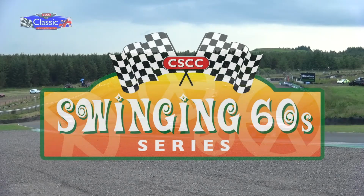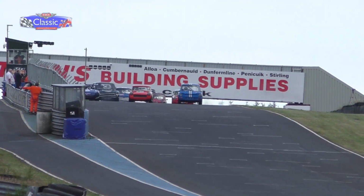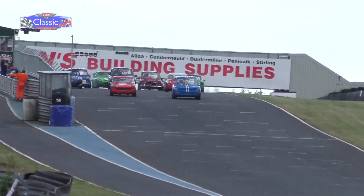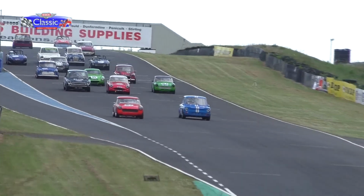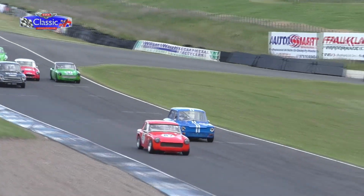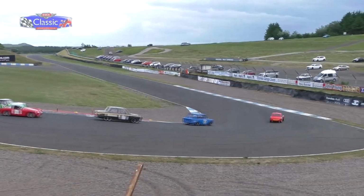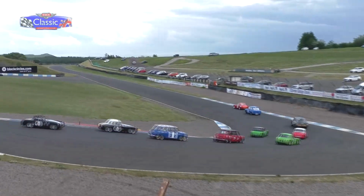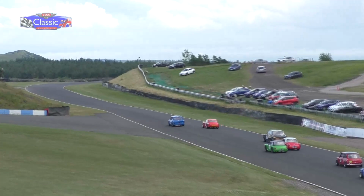It's now time to take a step back in time, because it's time for the Adams and Page Swinging 60s Group Number 1. As the lights went out down towards the hairpin, Simon Benoy in that beautiful Hillman Imp, well, he was under all sorts of pressure from the Witts in their MG Midget. Car number 87, Ian and Abigail, round the outside on the way in towards the hairpin. And this battle would rage from the first corner to the last corner.